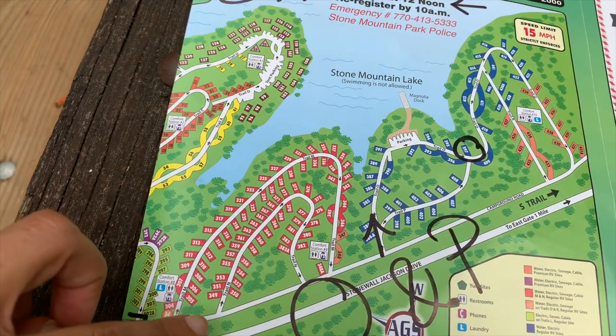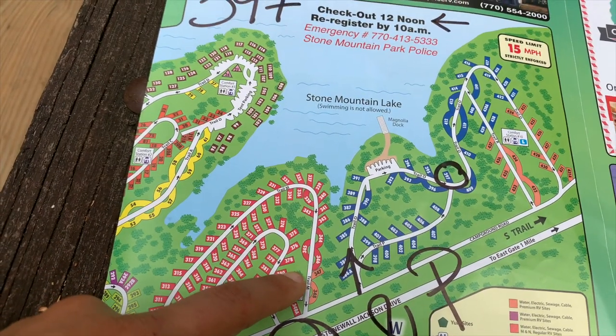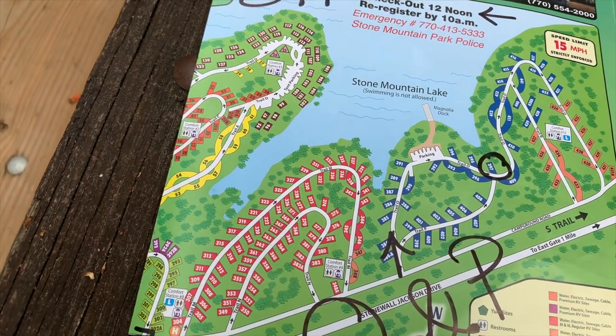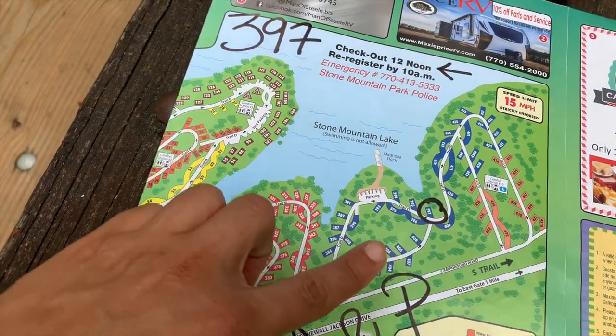Now we are in Trail M and N, and I'm gonna show you these sites. These have water, electric, they have sewage. So these are the red sites on Trail M. We are coming up on site number 347, where this cute little red vintage trailer is. We just left the blue site, this area. Let me flip the camera around and show you this campground.